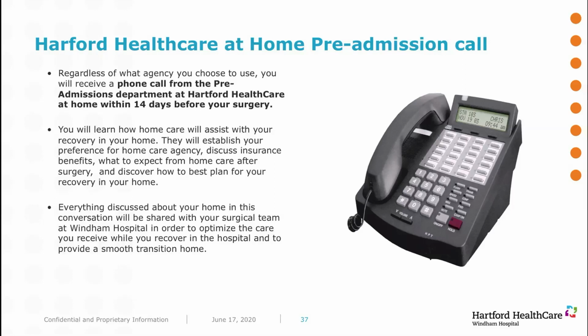You will learn how home care will assist you with your recovery at home. They'll establish your preference for a home care agency, discuss insurance benefits, what to expect from home care after surgery, and discover how to best plan for your recovery in your home. Everything discussed about your home in this conversation will be shared with your surgical team at Windham Hospital in order to optimize the care you receive while you recover in the hospital and to provide a smooth transition home.